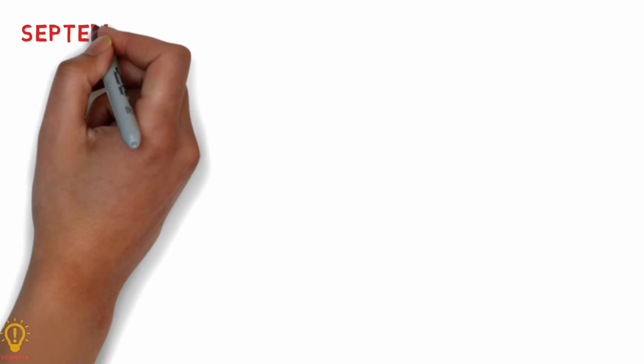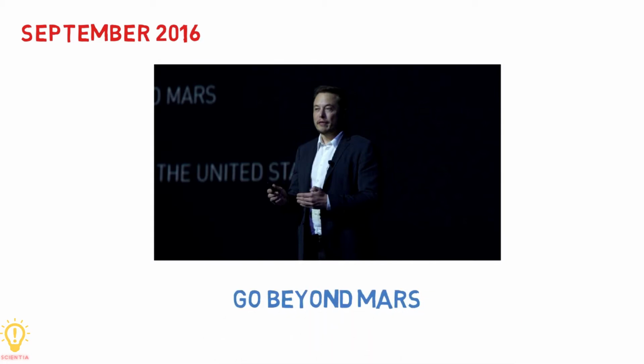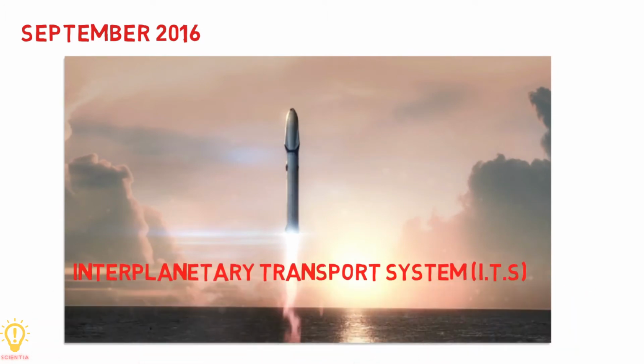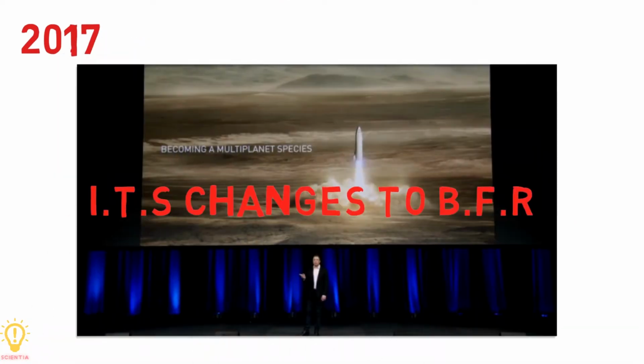In his September 2016 announcement, Musk noted that the name Mars Colonial Transporter would not continue as the system would be able to go well beyond Mars. And a new name, Interplanetary Transport System, was selected. Later in 2017, ITS was renamed into BFR, or Big Falcon Rocket.